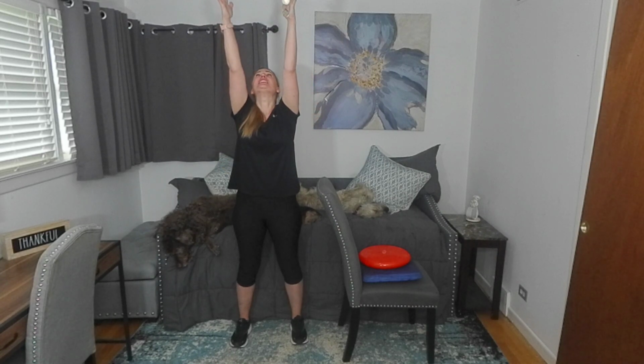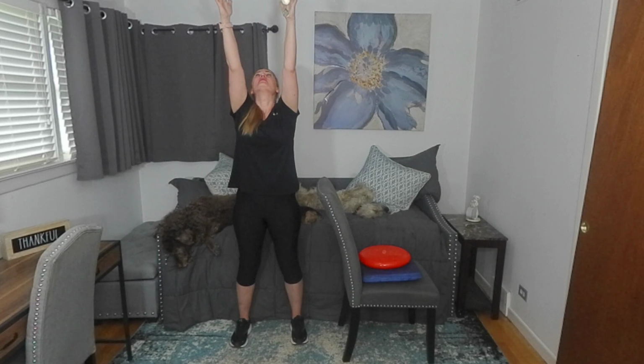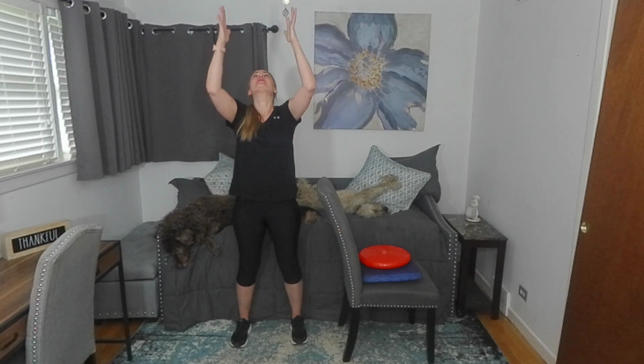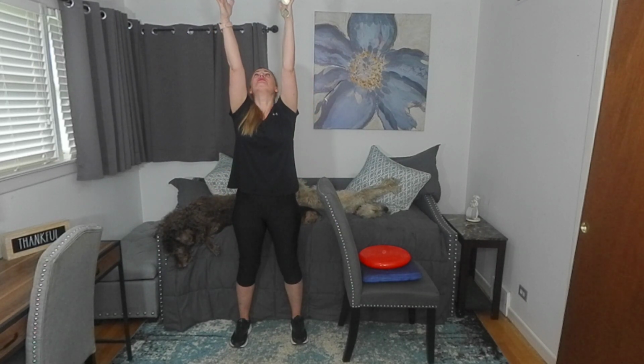You can make it more difficult by closing your eyes. You find that right challenge for you. One more like this, okay? All right, a modified draw the sword.